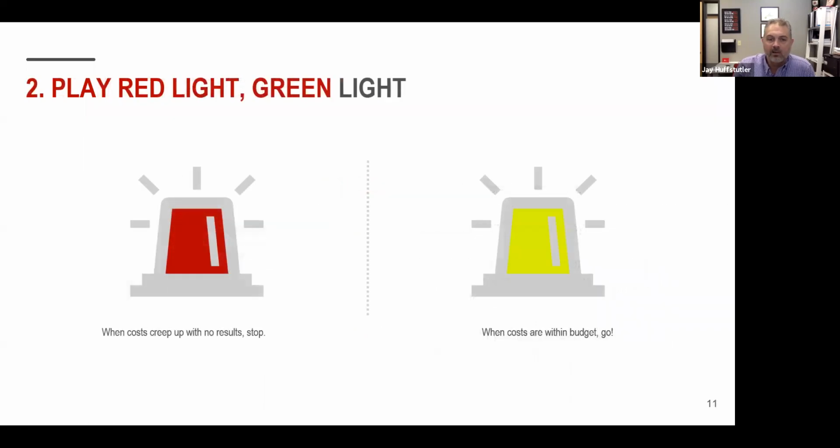Boom. Play red light, green light. It sounds very simple, right? Red light: when costs creep up with no results, stop it. When the costs are within budget, go. How do we know?